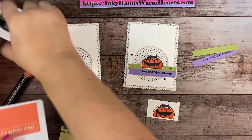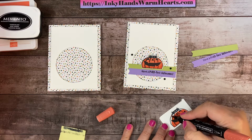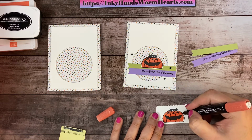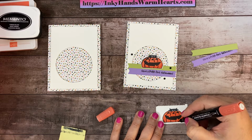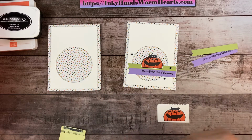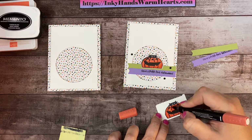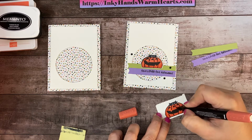I'm going to use my Stampin' Blends, and I'm going to go ahead and color with the brush tip and fill this area in that has no color, just like that. And it's the same color Stampin' Blend. It's Calypso Coral. Make sure I got that area. Good. Now I'm going to use the bullet tip, and I'm going to give the pumpkin some highlights along these lines right here, like this.